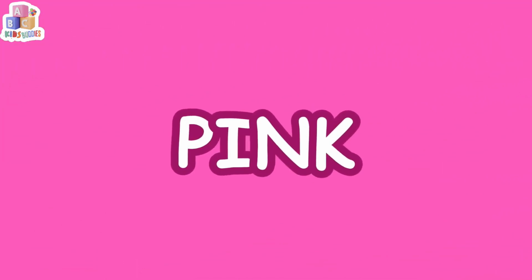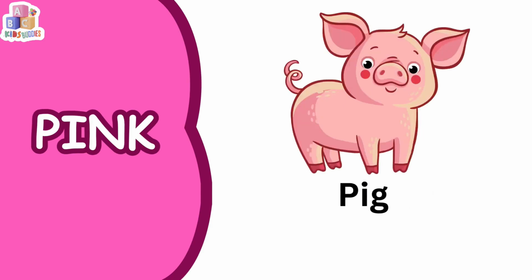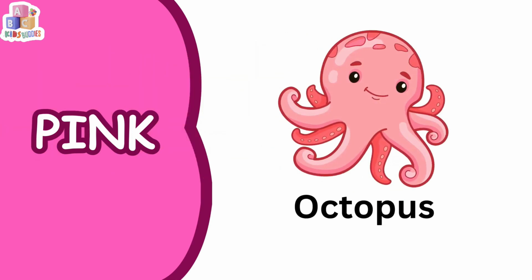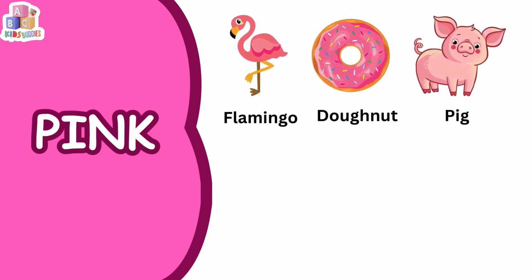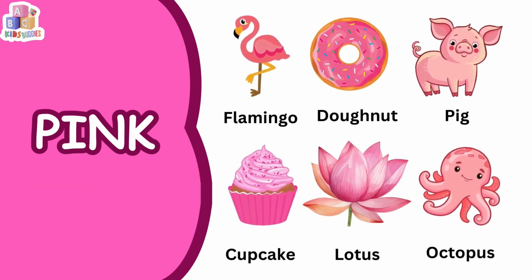Pink. Flamingo is pink. Donut is pink. Pig is pink. Cupcake is pink. Lotus is pink. Octopus is pink. Pink flamingo. Pink donut. Pink pig. Pink cupcake. Pink lotus. Pink octopus.